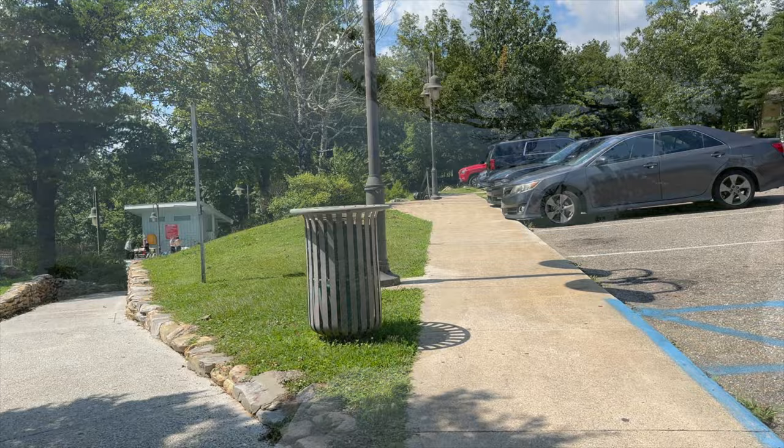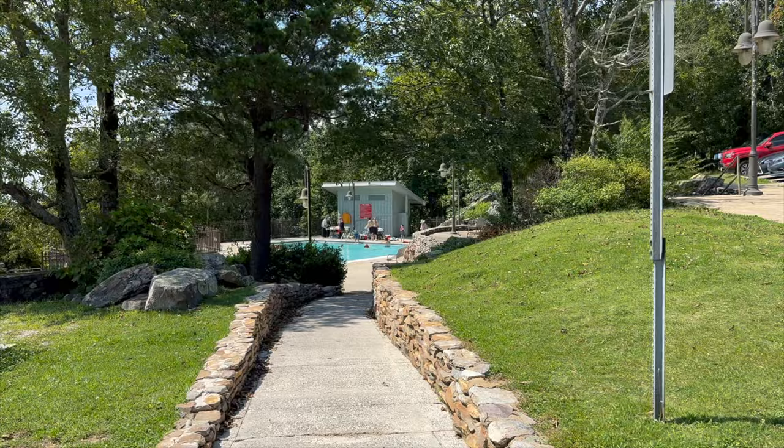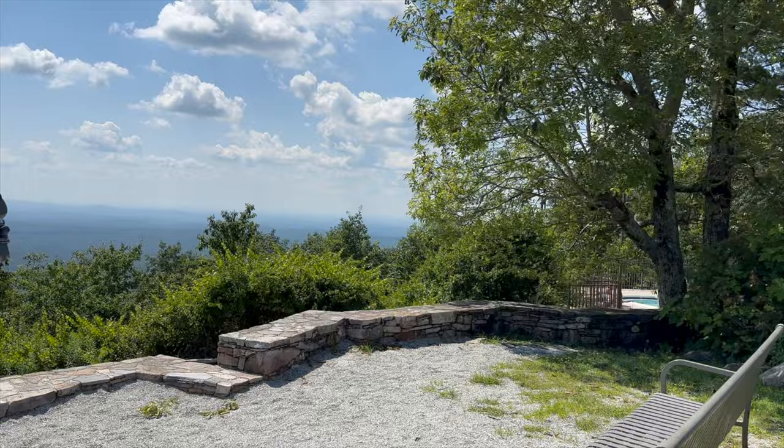Now this location is across from the hotel. There's a swimming pool up here that was full of kids, but every spot around here just has some really nice panoramic views.